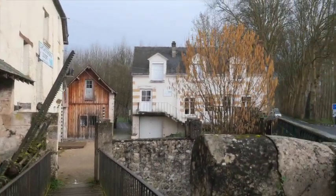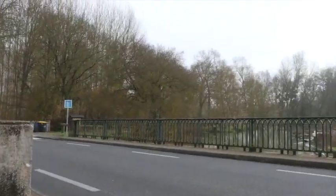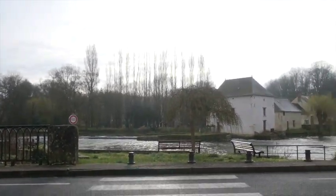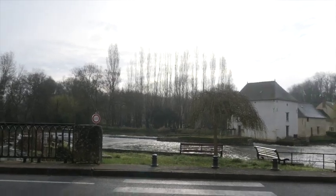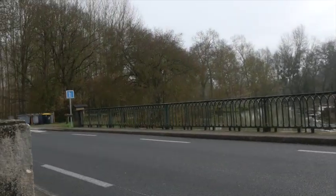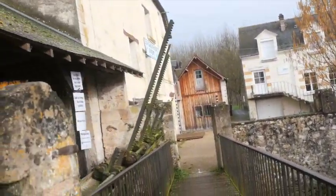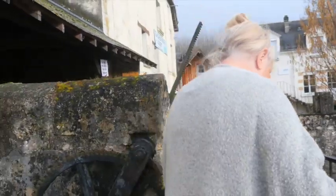Obviously it was a bit of a rainy day yesterday. It rained all the night before and all day yesterday, and it stopped last night about 8, 9 o'clock. But now the sky's clearing up a bit and the sun's coming out. There are walking trails over there we could do as well. Yes. But we haven't got time, unfortunately.